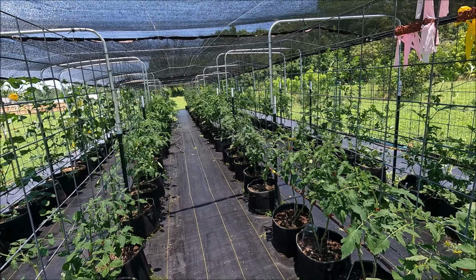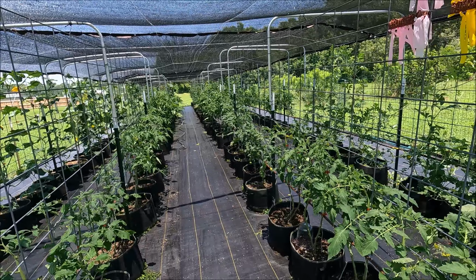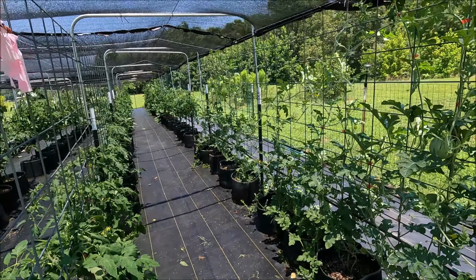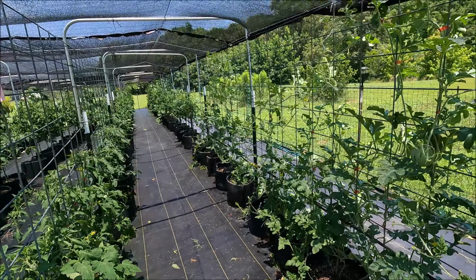And the tomatoes are getting nice and tall now and setting lots of fruit. I've got a lot of babies. And down here we've got the watermelon, melon, and some tomatoes in between. And some intermixed okra down there as well. I'll take you a little closer.